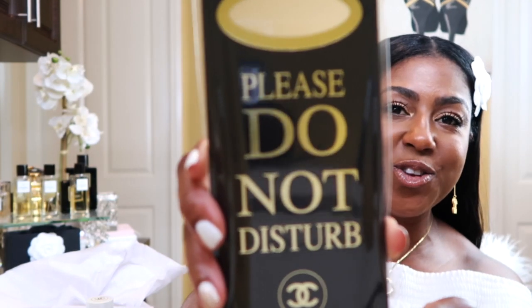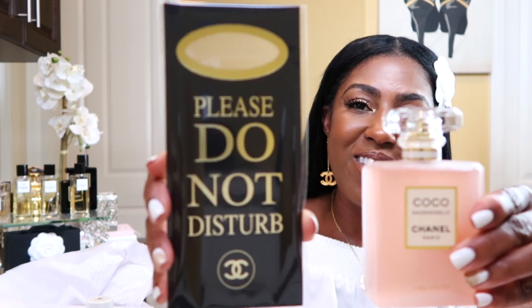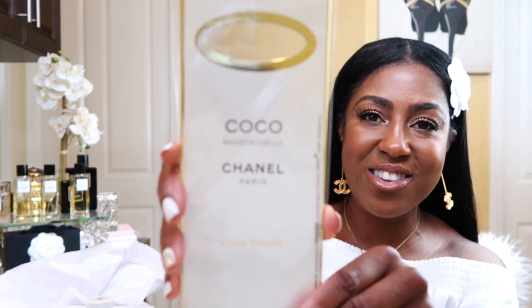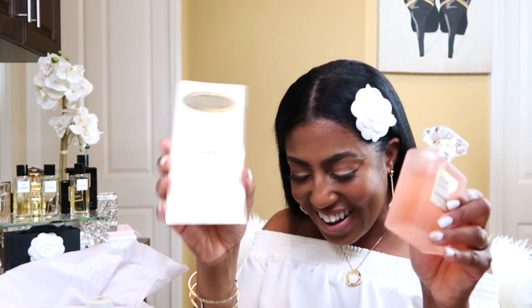Look at this, it's a cute little sign. And it just says, do not disturb. So that goes with the whole bedtime scent thing too. You can put this on your door if you plan on having one of those kind of evenings. You guys, hello, I'm just saying, okay, I don't know what people are doing out here these days. But just in case you are, here's a nice little something to put on your door. Please do not disturb. And it has the Chanel logo, and then on the other side here, it just says Coco Mademoiselle, and then it says eau privée. Oh my God, that's super cute. You know I'm gonna put that on my door. I'm definitely gonna put that somewhere in my closet.